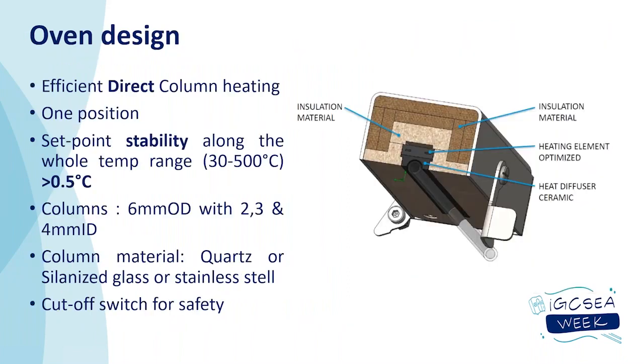And just a little bit more detailed picture about the oven. It's a schematic graph. We collaborated with a German company to design this high temperature oven. And it has direct column heating, which is really efficient. And it's important when you measure thermodynamic parameters, because the temperature has to be very stable along the column. And also during the whole experiment, the temperature has to be stable. So this oven has excellent stability. It's less than 0.5 Celsius in the whole temperature range from 30 to 500.